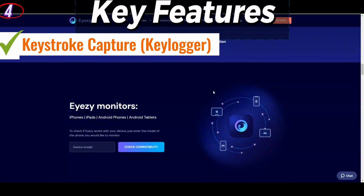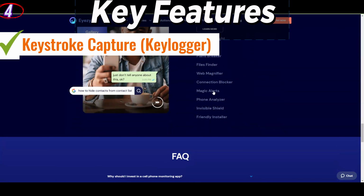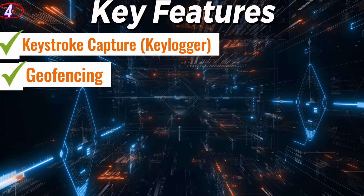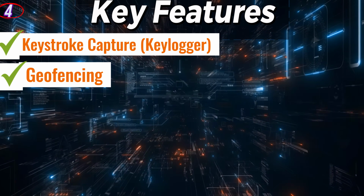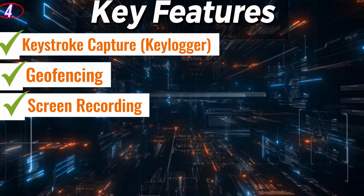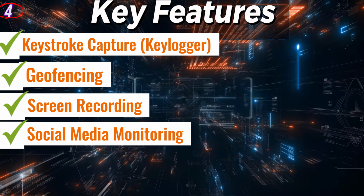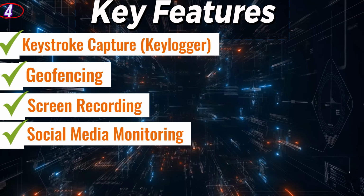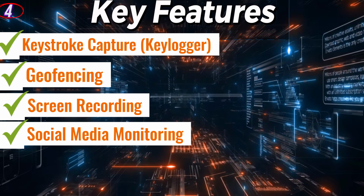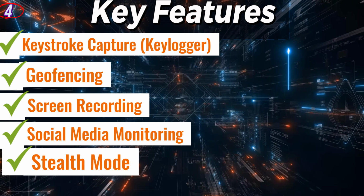Number 1. Keystroke Capture Keylogger. Tracks every keystroke entered on the device, helping you see conversations and login details. Number 2. Geofencing allows you to set boundaries on a map and receive alerts when the target device enters or exits these zones. Number 3. Screen Recording. EyeZy captures screenshots of the phone's activities, giving you a clear view of how the phone is being used. Number 4. Social Media Monitoring. Monitors popular social media platforms, including Facebook, Snapchat, and WhatsApp, to give you full access to chats and media. Number 5. Stealth Mode. Runs quietly in the background without being detected by the user.